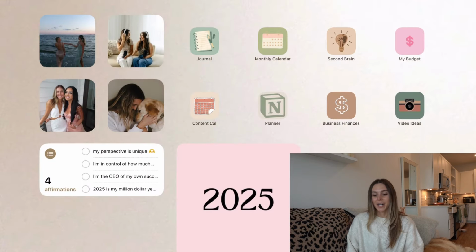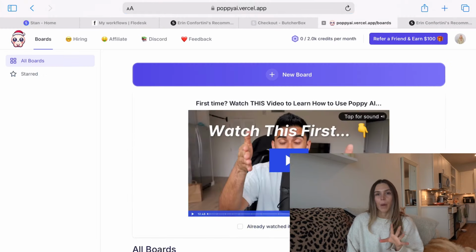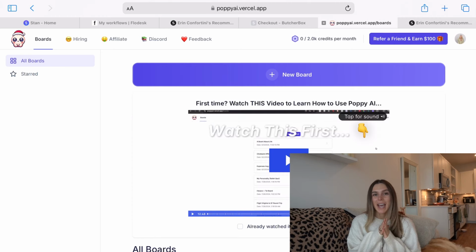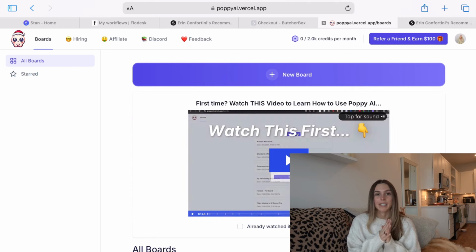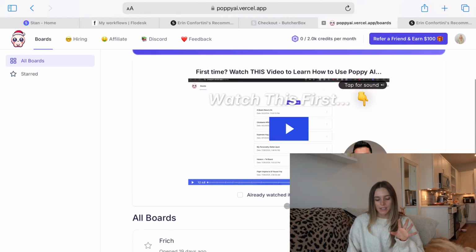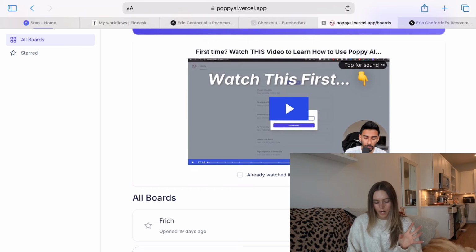The next button that I have here is what I call my second brain. That's what I labeled it, but essentially this is taking me to a website, Poppy AI. I love using AI to help me in my work, and Poppy AI is the AI tool that I've been using to help me do that. I call this my second brain because it allows you to make these little boards, and let me click into one of my boards so you can see what I'm talking about here.